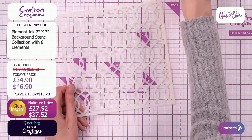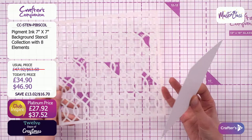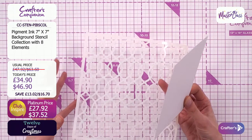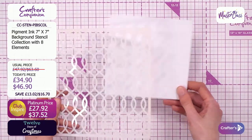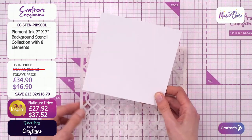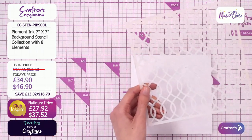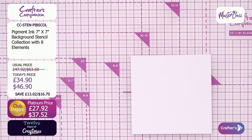Who knows? But we've got to remember that even though they are 7x7 inch stencils, which are great for our larger scale projects, what about scrapbook pages, home decor, lots of things like that. They're not just for our big projects. We don't always have to use the full stencil in its entirety. So I've cut down a piece of cardstock, about 5 inches square. And all I'm going to do is take a little bit of my stick and spray, and spray this over the back of my stencil.